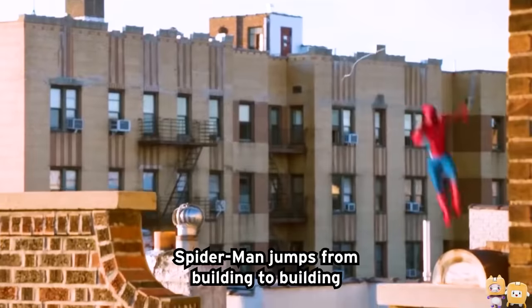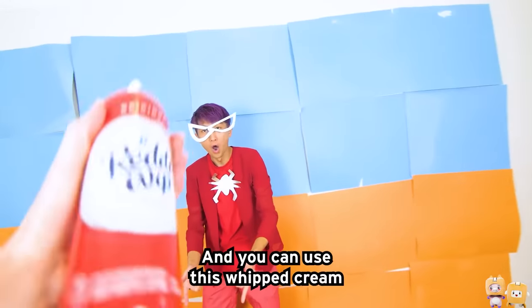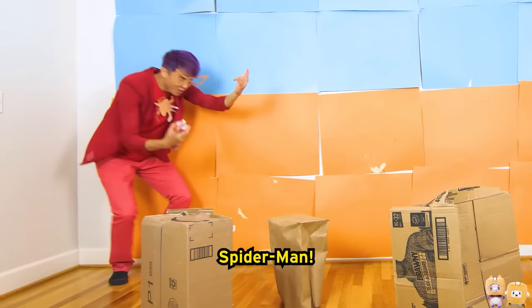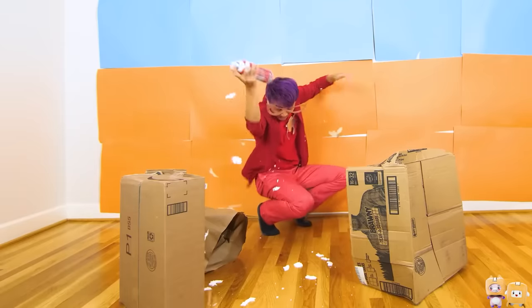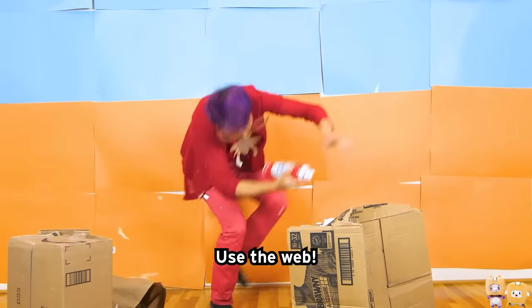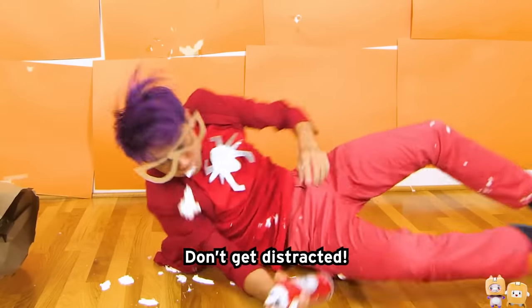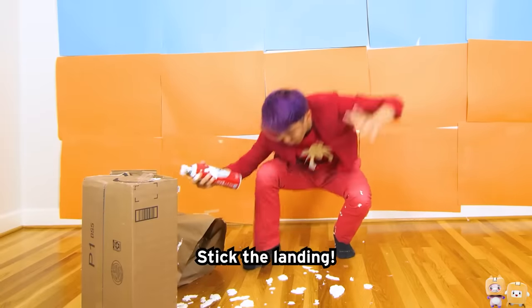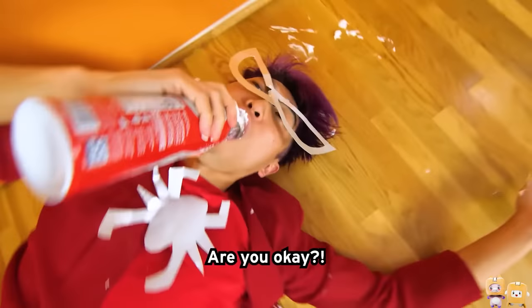Okay, that's in this next shot. Spider-Man jumps from building to building. So I set up these cardboard boxes. You just gotta jump from these and you can use this whipped cream as your web. Okay, yeah, let's go. Spider-Man. Oh, web. Use the web. Use the web, jump. One more building, Justin, do one more. No, don't get distracted. One more. You got it. Stick the landing. Justin, are you okay? No.